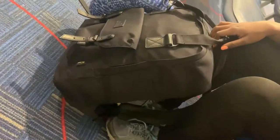So we'll see if my bag will take. So this is how I look. This is how my bag looks. All right. Hopefully I don't have any problems or anything. I saw people with bigger bags, so I may be okay. I really hope I am. So yeah, let's see if I make it on the flight without having to pay extra. Fingers crossed.